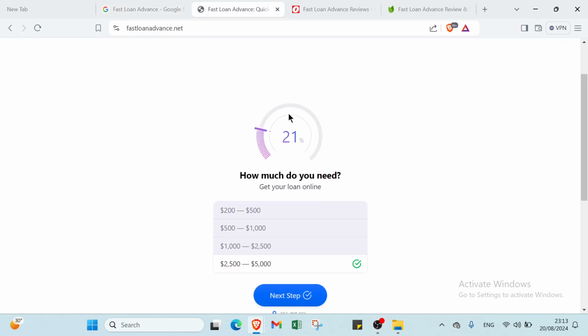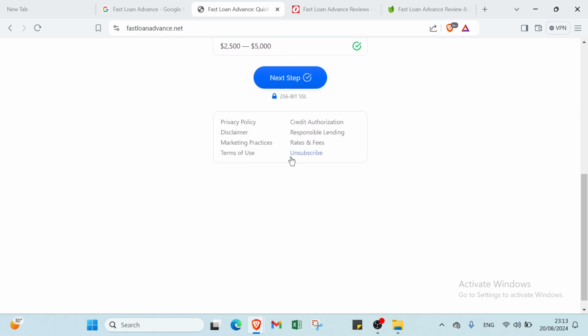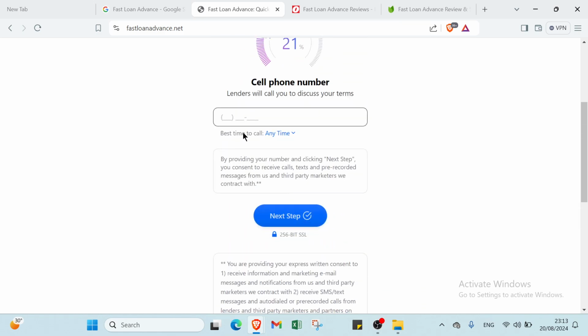So as you can see, this is the home page. Here you choose how much you need. So we have here between $200 and $500. We have also between $500 and $1,000, between $1,000 and $2,500, and between $2,500 and $5,000. And then you click on next steps and you enter your phone number.